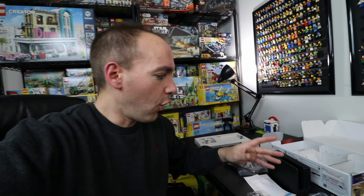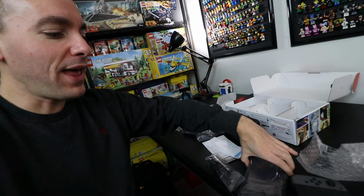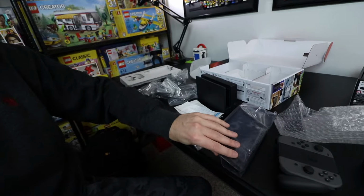I can play it at home and put it on my TV. I can play it when I'm laying on the couch using just this. I can take this with me to travel. So it's one of those systems that's really revolutionary in the fact that it's not only a home console, but you can also play it when you're on the go. And the fact that you just want to lay down and you don't have a TV nearby or someone else is using the TV, which is the case for me, it's nice to have this. So I'm excited about trying this out.